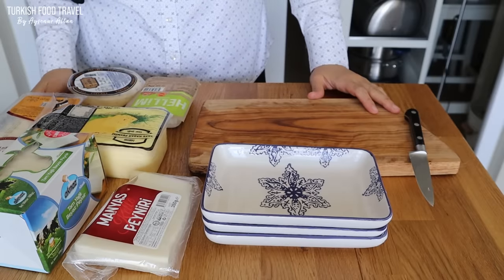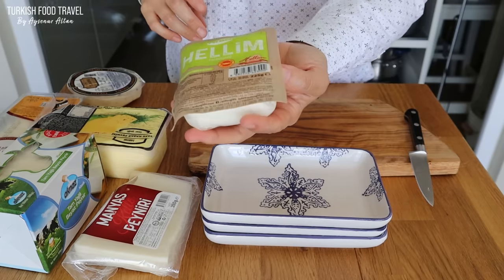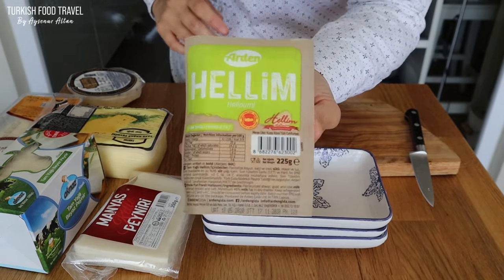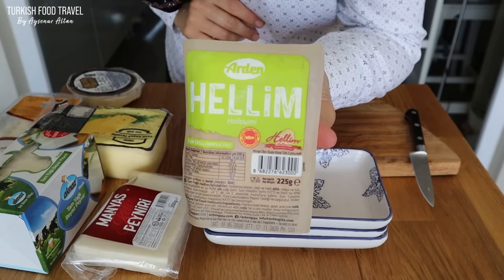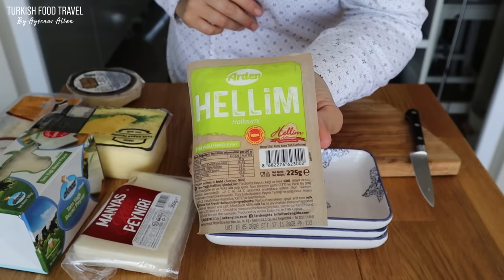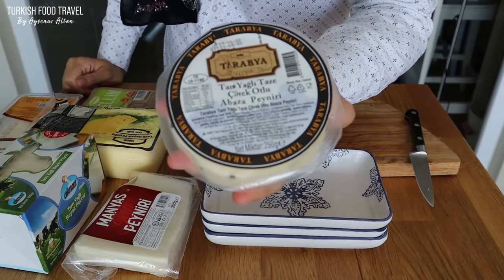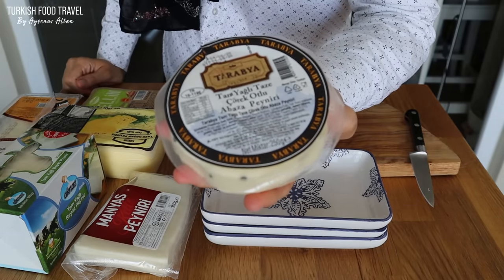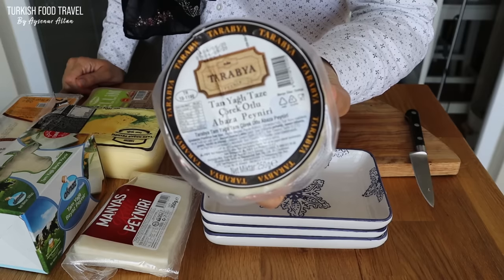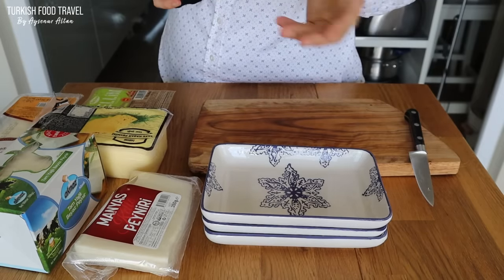Next, we have a hearty subject, cheeses. First, hellim peyniri, halloumi cheese. We usually serve it by frying, but since I had many different kinds, I didn't open it after that. And this one is çörek otlu abaza peyniri. It comes from the Abazian tribe, and the cheese is made by their methods.